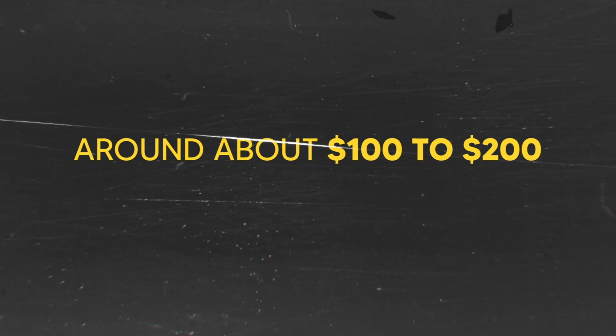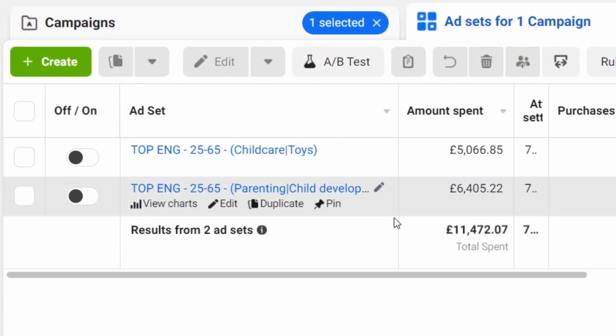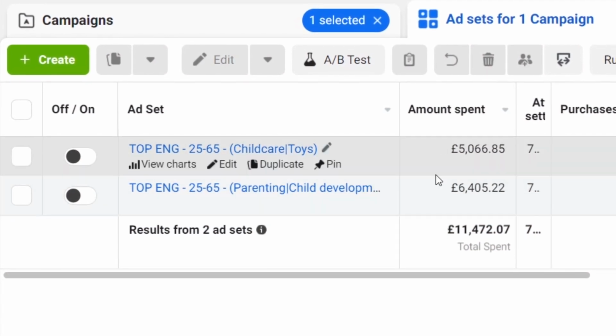The best ones that were working, I would then take those ones and put them into a CBO at about $100 to $200 per day, depending on how good they were working at the testing phase. To scale further, I would literally just repeat this process and add in new interest into the campaign and take the best ones and scale them in their own scaling CBO. The next thing I'd do is making sure that I had a creative testing campaign so that I could test out creatives to make sure that the current ones that I was running were never going to fatigue and run out. And it was pretty much as simple as that.